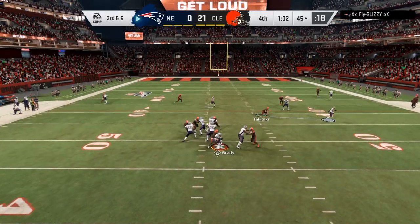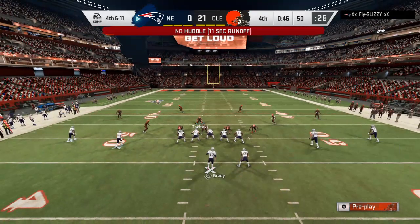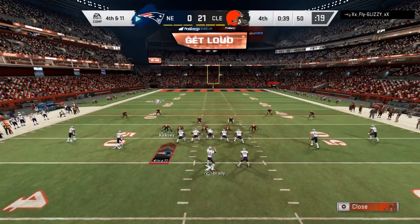To throw on third down. Brady. And he's going to be sacked. They sack him back right at the midfield stripe. Christian Kirksey. Make that now 4 sacks for him in tonight's ball game.